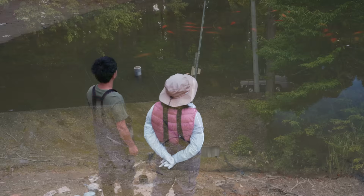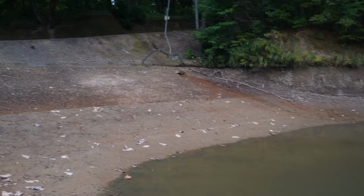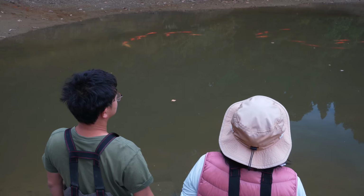This is the first time I visit this harvest of Nogami, and it's a wonderful koi pond too, a deep one. I think it's around 4, maybe 5 meters deep, and looking forward to the results.